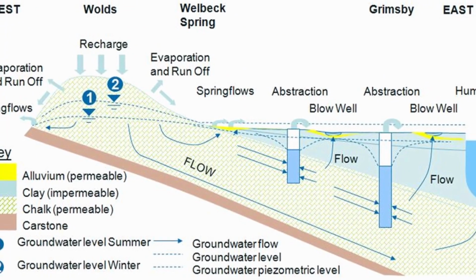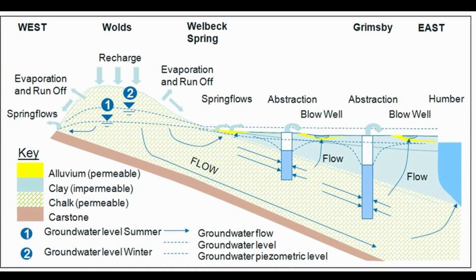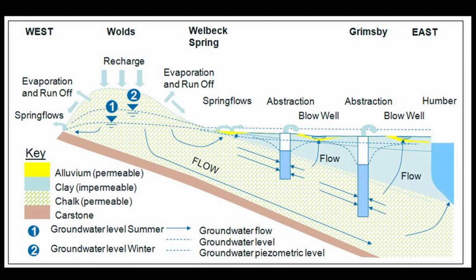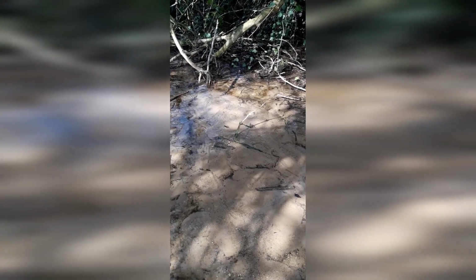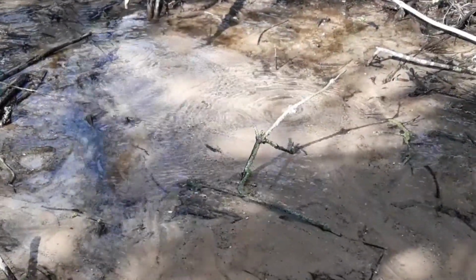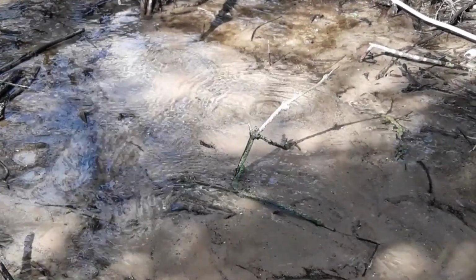Before we begin, there's a few things to know about chalk streams. Rainwater is stored in the chalk of Lincolnshire Wolds, which acts like a big sponge. The water filters down through gaps in the chalk and flows out as springs when it hits harder bedrock. In northeast Lincolnshire, we also have blow wells, unique natural springs formed when water under pressure underground is forced up and out through cracks in the clay-capped chalk. So now we know more about the chalk streams, let's see what's living in the Freshney.